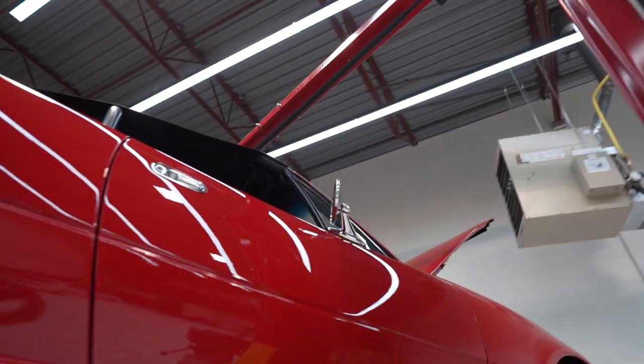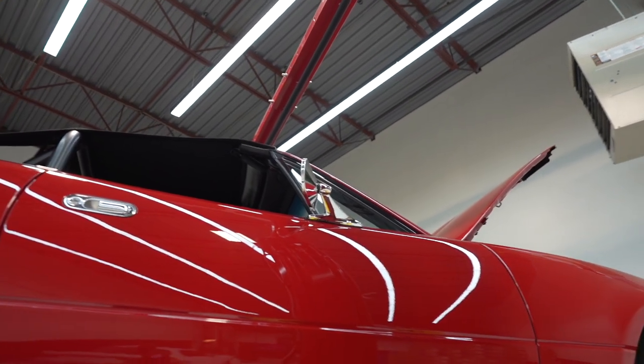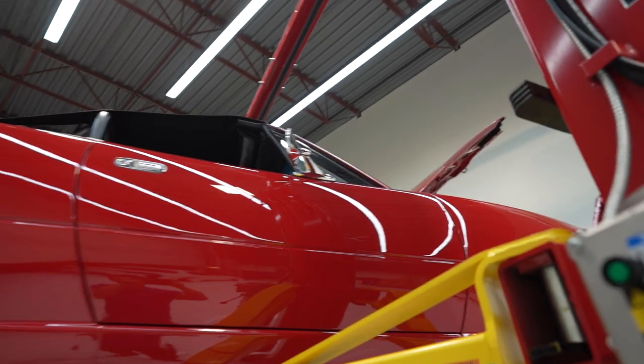I love the mirrors. What kind of mirrors are those? The mirrors are made by Korn. They are very retro looking, eh? Yeah, really very retro. Not many people know about them because they are based in Japan. The Miata community in Japan is really small. Very, very good taste, eh?